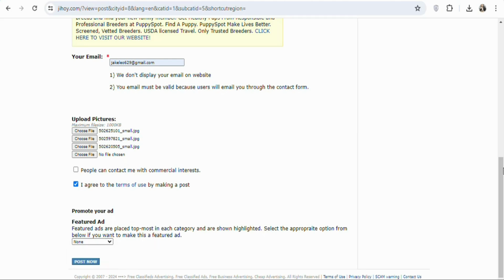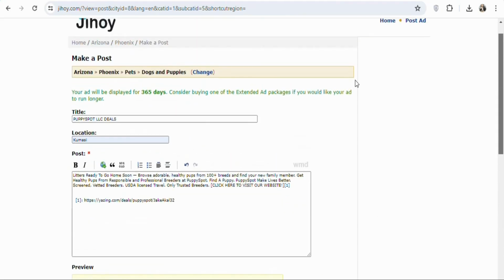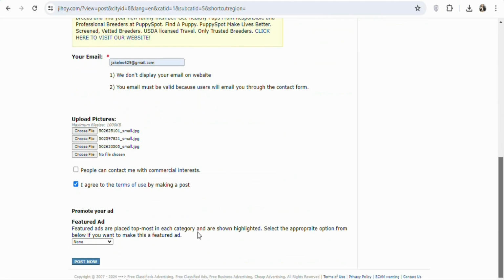But even if you don't pay, your ad is going to be available on the website for up to a year. You can see it right here. Your ad will be displayed for 365 days. So whether you make the payment or not, your ad will be on the website for 1 year. Now once you have entered all the details, you have to click right here, post now, so that you can post your ad onto the platform.